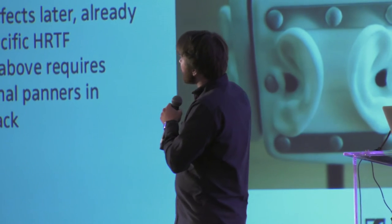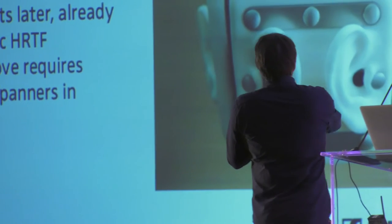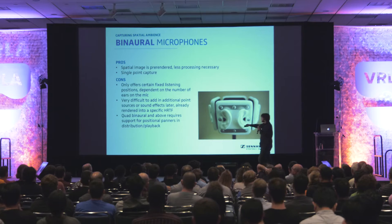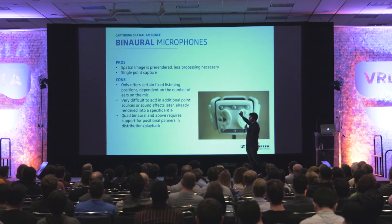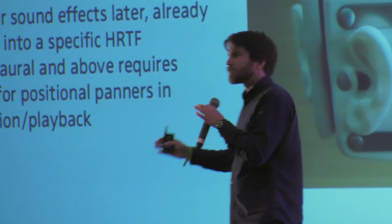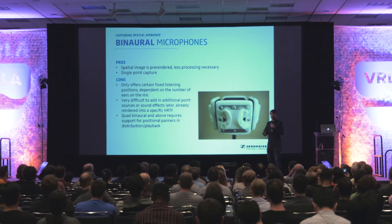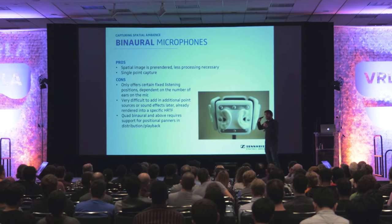But binaural microphones only offer certain fixed listening positions. If you can imagine here, we have a pair of ears on each of these four surfaces. And so we can only render listening positions where these ears intersect to make a pair. And we can switch between discrete sets of ears. So that doesn't allow the end listener to get a full spatial experience as they turn, because we're stuck to certain discrete points. In addition, it's very difficult to add in Foley sound effects or other audio captured on set, such as spot mics or lavaliers, because you've already rendered it into a particular set of HRTFs.